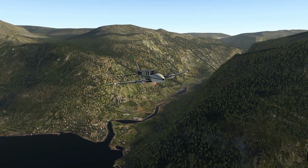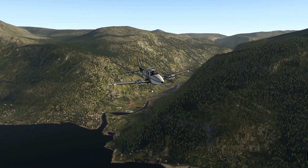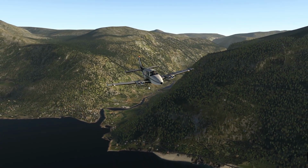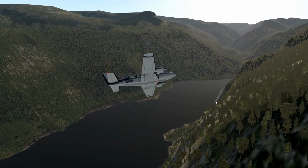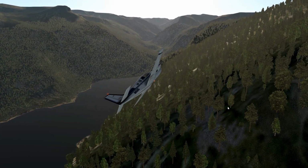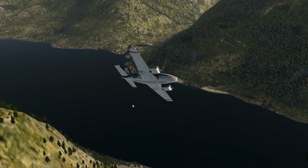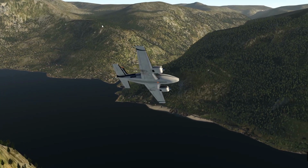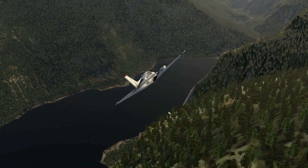roads in Norway. The other interesting thing about this town is that right here there's a road, as you can see, and it disappears into the mountain. And that is the longest... Whoa! Gotta be a little bit careful here. It is the longest road tunnel in the world, and they built it so you didn't have to cross over these mountains. And it's actually 25 kilometers long.